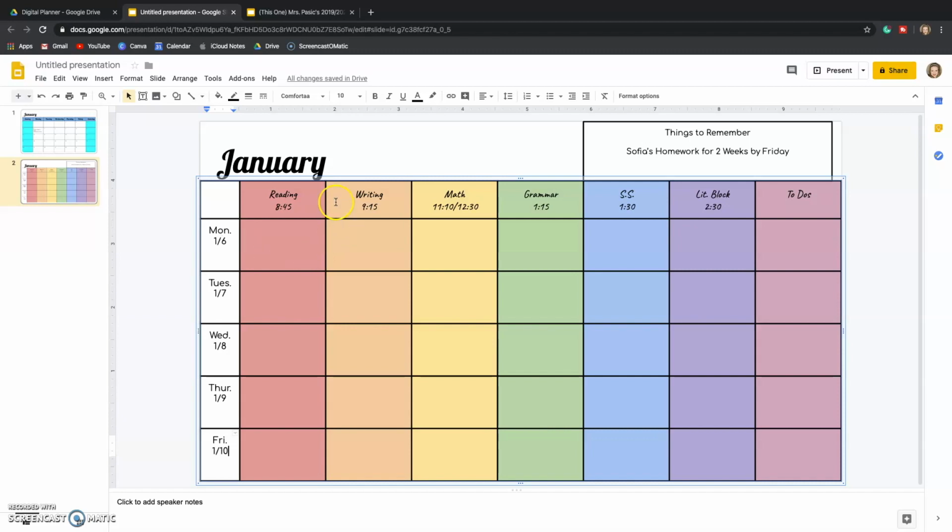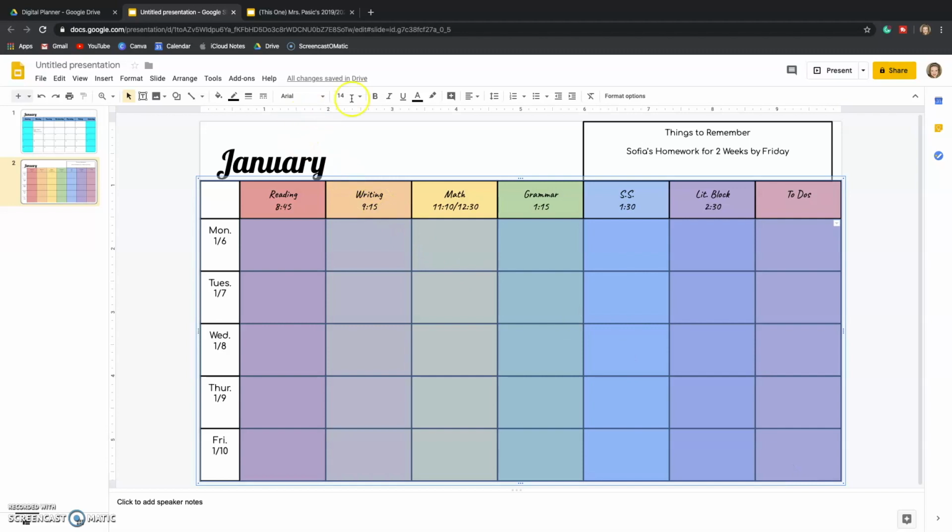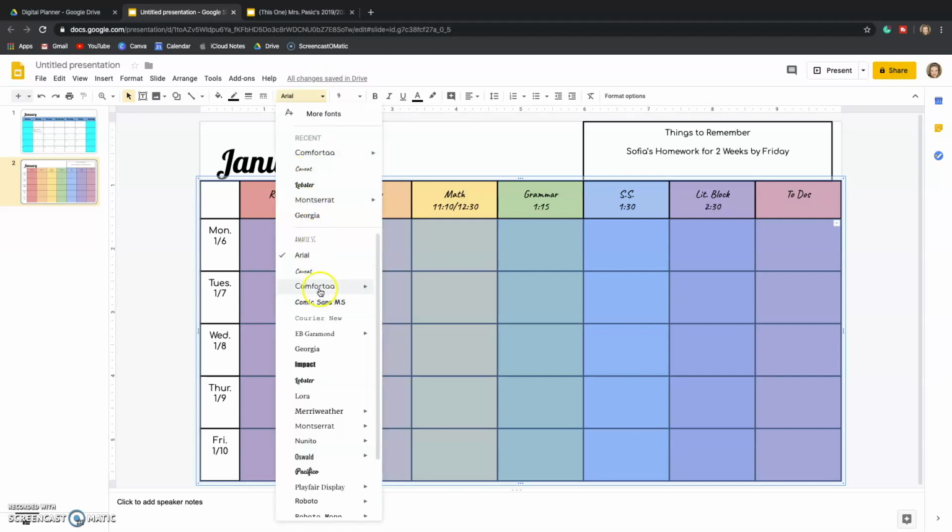Alright, so we have our subjects labeled and we have our days labeled. Step number 5 is to start customizing. So now this is where you can start adding in stickers, your lesson plans, all of that stuff.